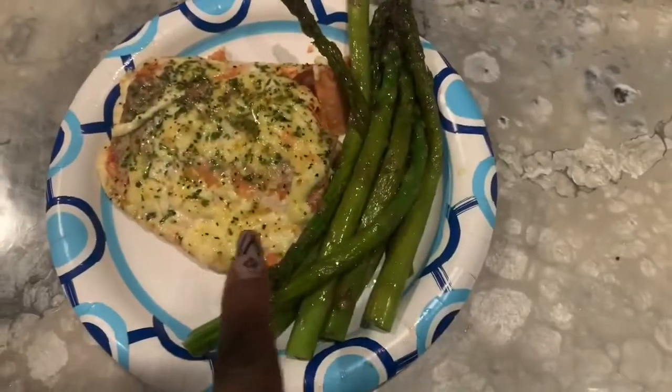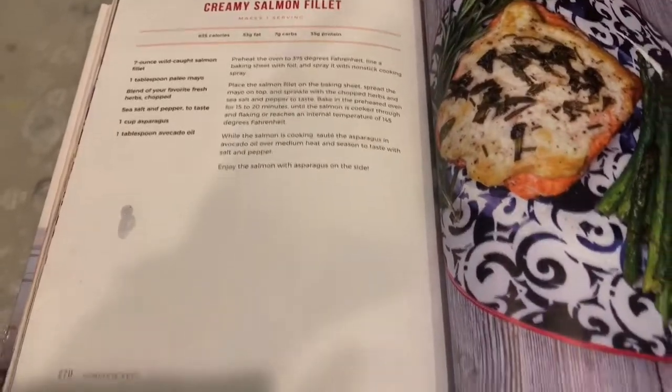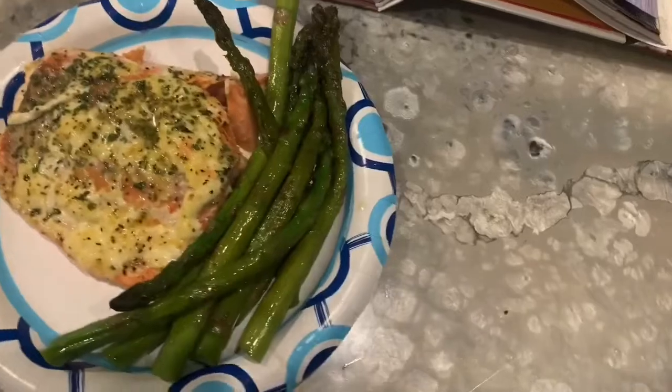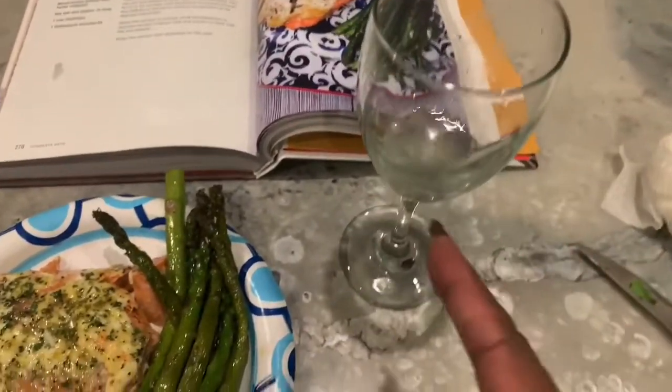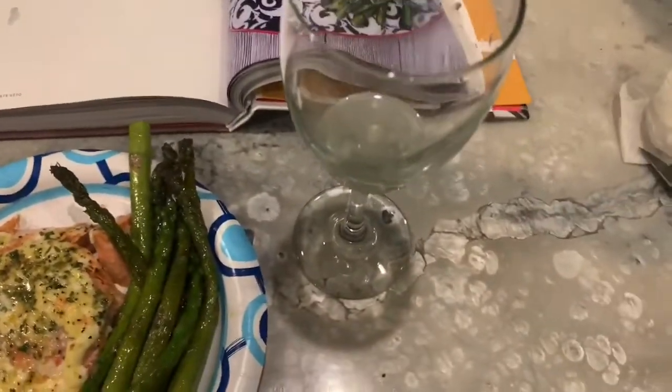Here's how my salmon turned out with the asparagus, and there's the recipe right there. So I'm gonna sit down and enjoy. Usually after this meal, this is all we normally have for the day. I'm having some water with a little bit of apple cider vinegar, more electrolytes in for the rest of the night, and that's what I have now.